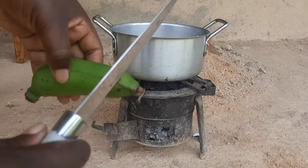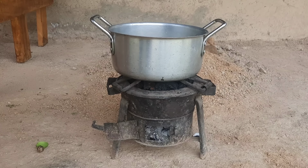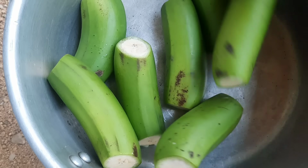The voice in the background is my farmhand. He's taking a rest too. He's been doing a lot of work cutting the grass around the compound. And now I'm gonna boil some bananas for us, and then we will continue with the rest of the work in the afternoon.